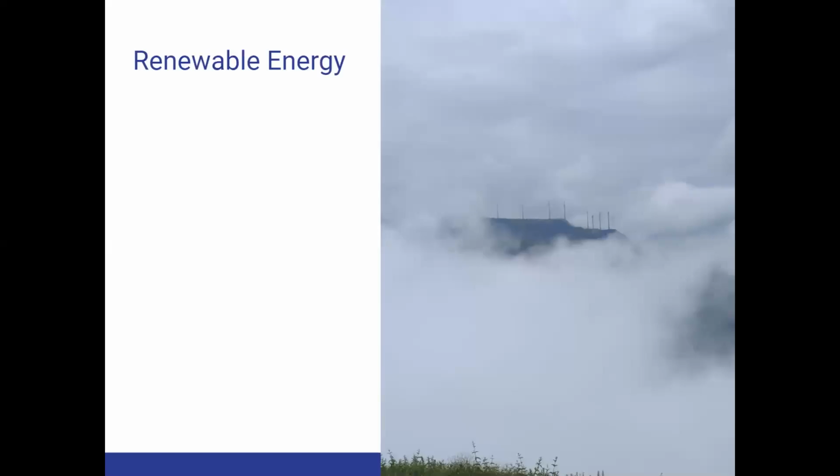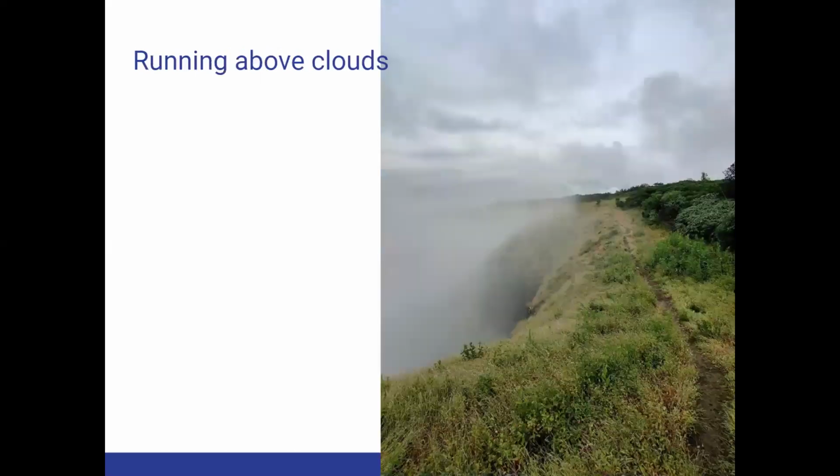Voila. So then along some parts of the Deccan ridge, you'll also find renewable energy here, a whole series of wind turbines, which we'll also see later on as we run towards Mahabaleshwar in the third traverse.